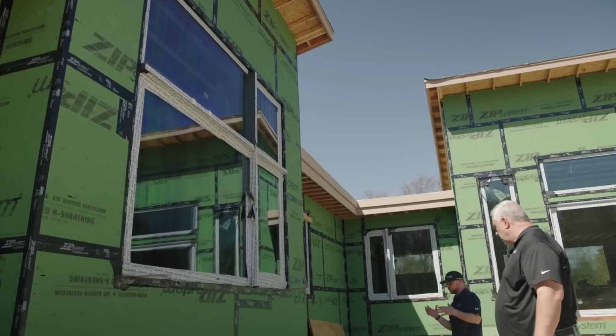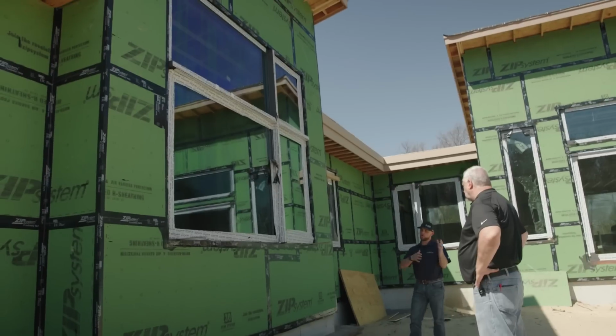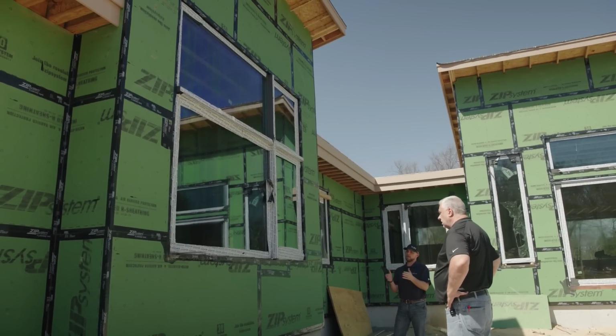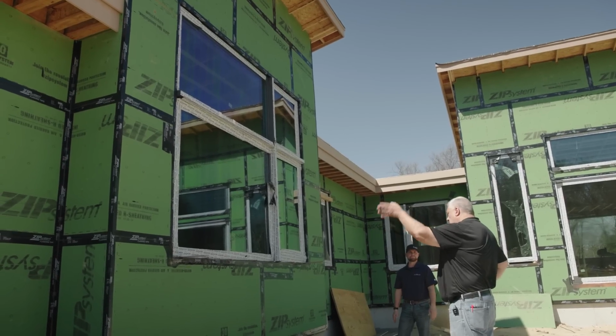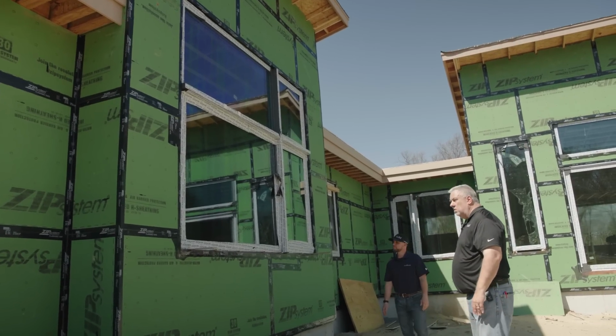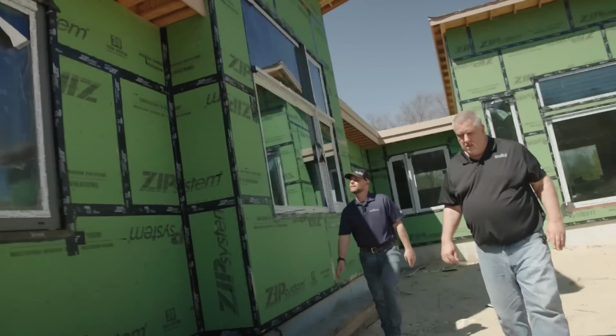The goal was to get the windows in, get them level, get them secured. Now we're going to go back and make sure everything's perfect with the framer and ourselves, and make sure everything is the way the homeowner wants. We'll start installing the exterior tape, the interior tape, all of those pieces. So yeah, it's looking good.